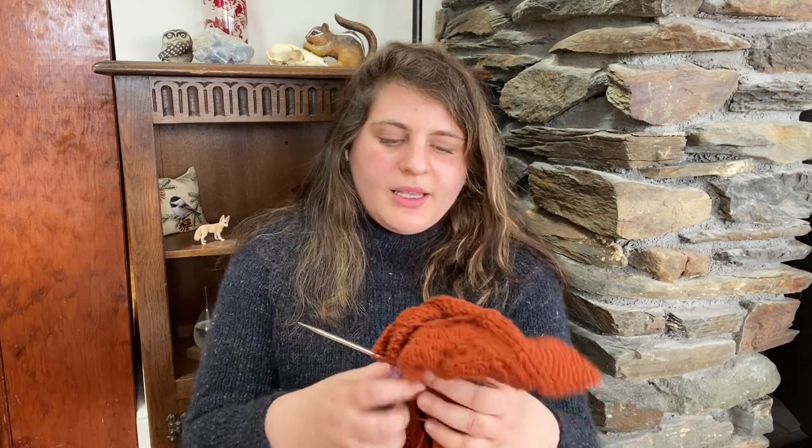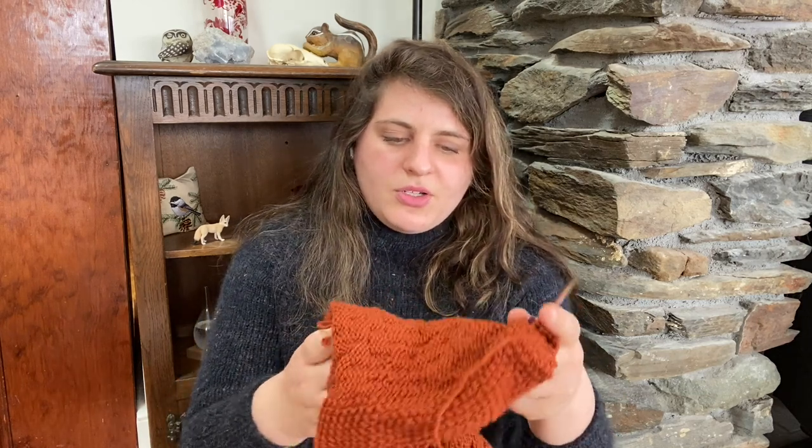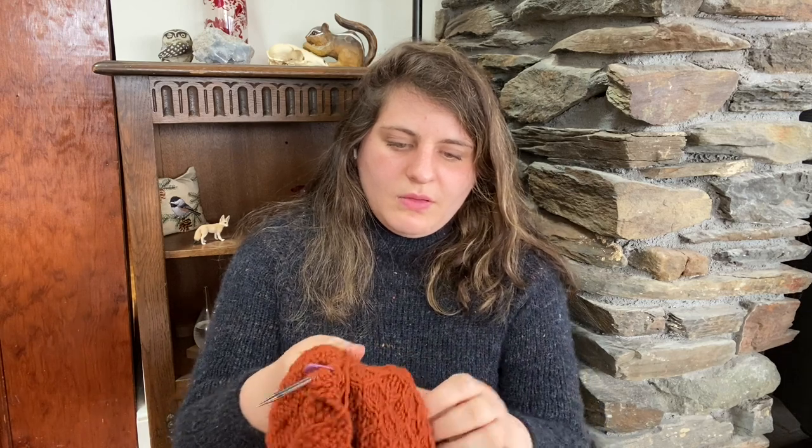The first one, which I actually have shown you before, is in this Knitting Nelly bag. And this is my Lear baby blanket. And I just wanted to show you that I've made some progress on it.